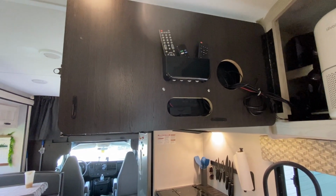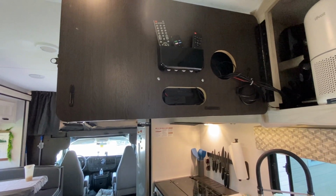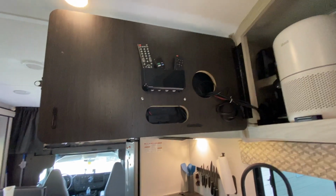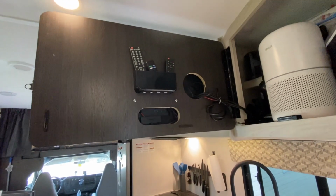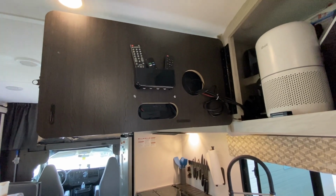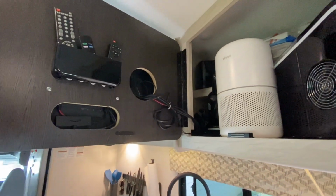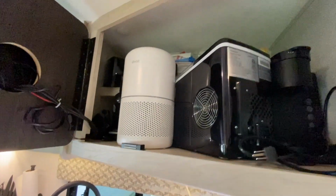Then I have a command holder for the remotes. Originally, it's supposed to be on the wall, but I have mounted it onto the back of the TV so that our 7-year-old doesn't tactically acquire those remotes and lose them. It happens a lot at home, so we wanted to prevent that from happening in the camper.